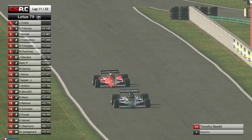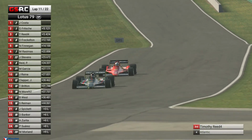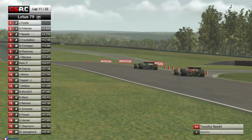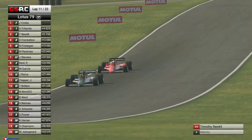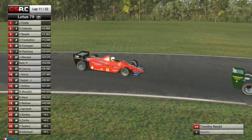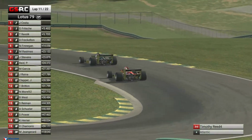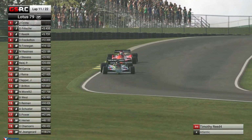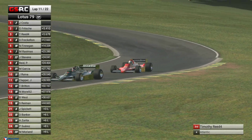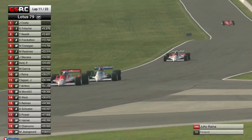Just unfortunate that he's managed to find his speed just as Juan Mi Costa came to the fore this season. But he's pretty close here. Is this going to be enough? I'm not thinking so. But he's definitely staying a threat here to the Austrian. So when Gernot first got by Timothy Reed, he stretched it out a little bit, and then Reed seemed to find a little bit of pace, and now it seems like he's picked it up even more. I wonder if he's been learning things from that Gernot Frische car right in front of him.